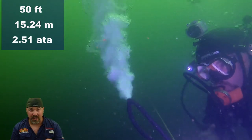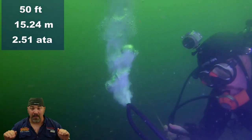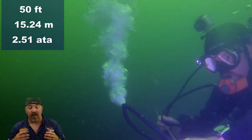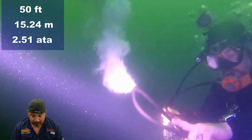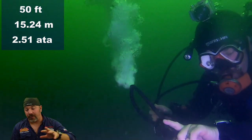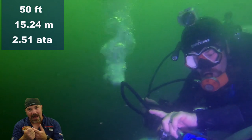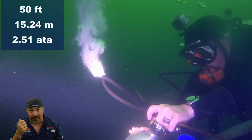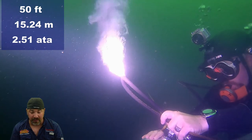And I can tell you the breathing resistance has dropped dramatically, a whole lot more than it did on the high pressure cylinder from the previous test. But I can tell you this air is flowing through. I can actually feel the vibrations in my hand. That was something I couldn't really do in the high pressure hose. I can feel the vibration of that air coming through this hose very, very quickly.